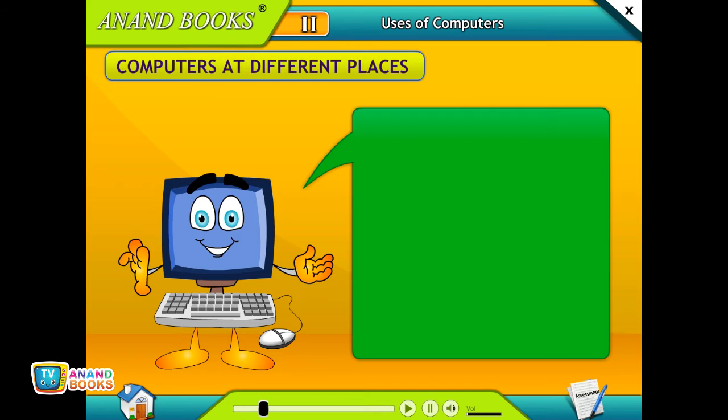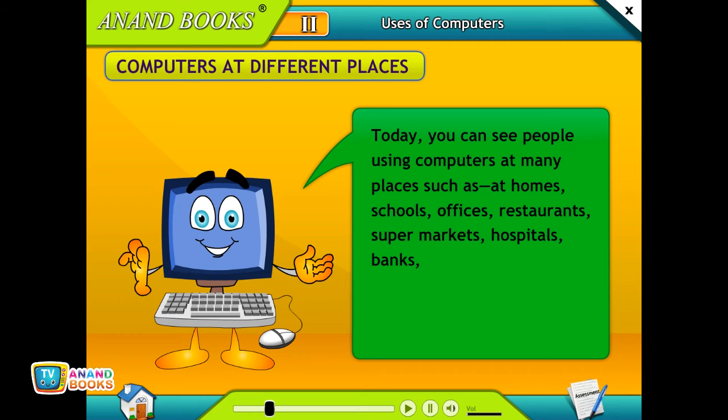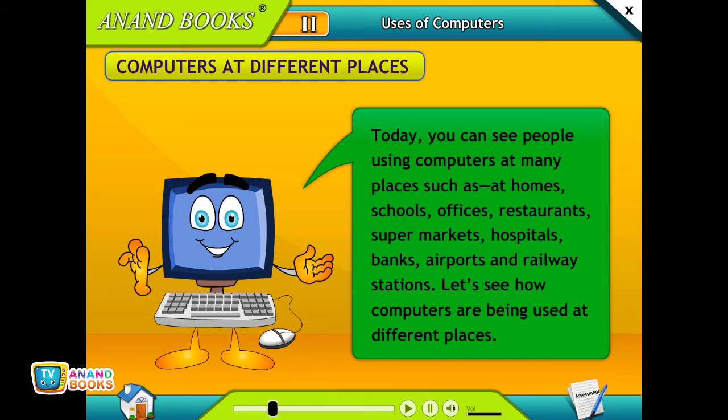Computers at different places. Today, you can see people using computers at many places, such as at homes, schools, offices, restaurants, supermarkets, hospitals, banks, airports, and railway stations. Let's see how computers are being used at different places.